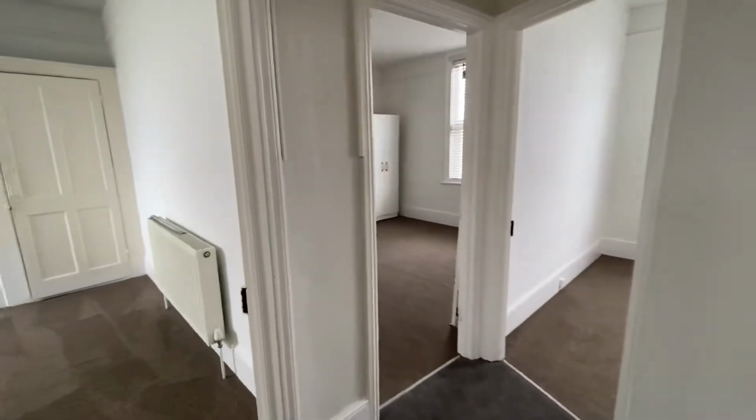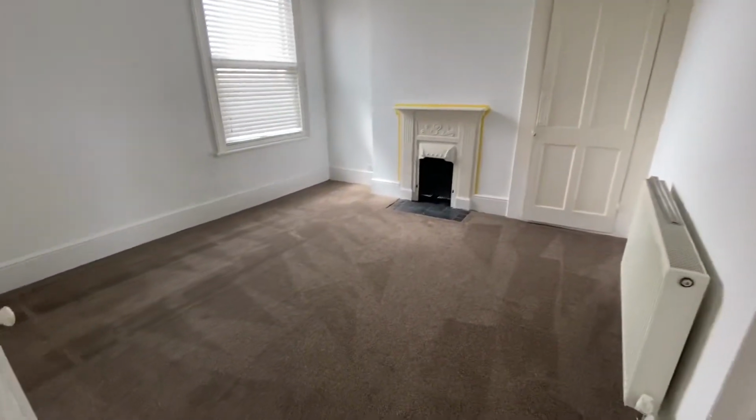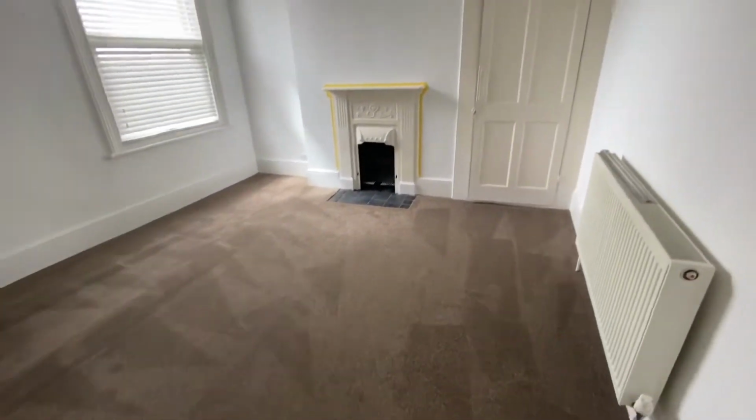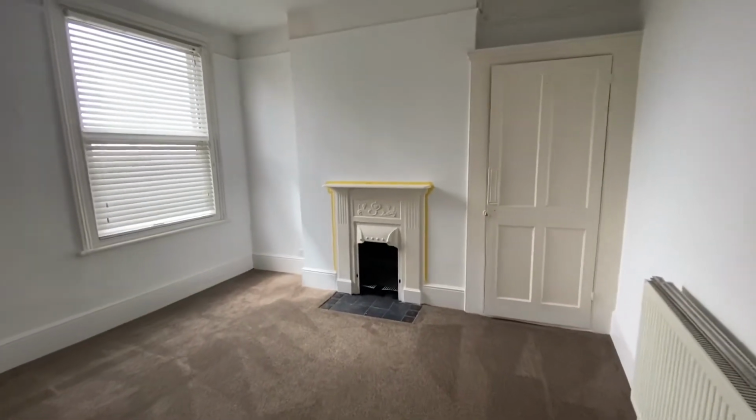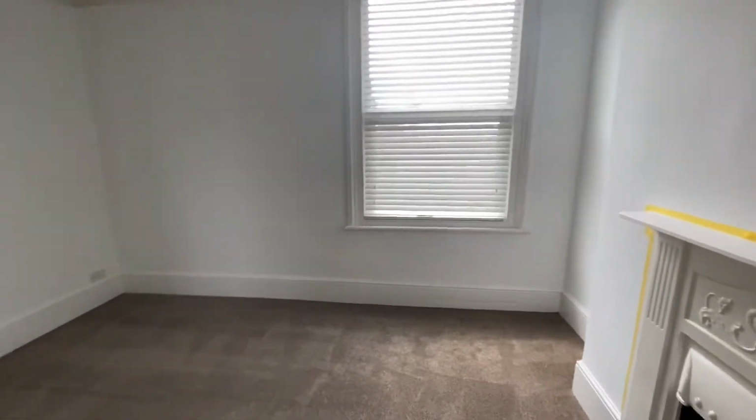This here is room number two. Some built-in storage there in the corner, really nice fireplace as well, really big window, and the space is really large as well.